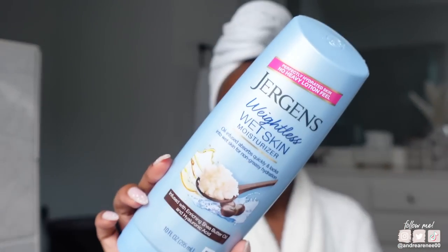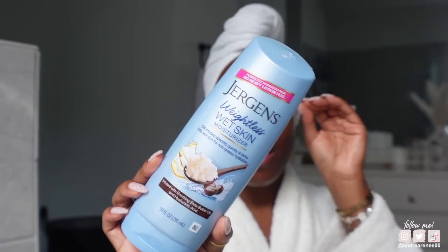Y'all are gonna flip when I tell y'all about this one product that I've been loving more than my Olay body conditioner. It's the Jergens Weightless Wet Skin Moisturizer. Y'all, I don't think I'm gonna get any more of the Olay body conditioner. I know you guys know that is my all-time favorite product, but this is better. This is way, way better.